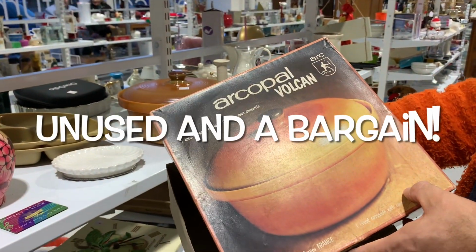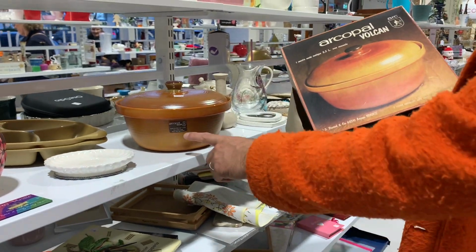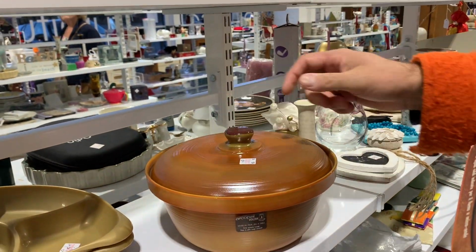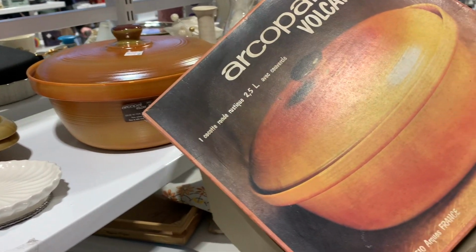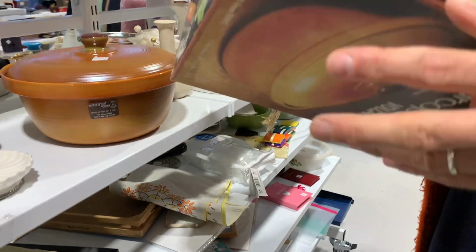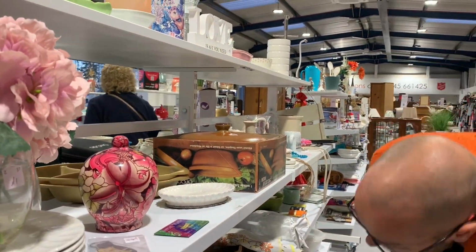So some Archipel Vulcan glass cookware. What do you think? 70s? 80s? Well, it looks very unused, because it's still got the stickers on. So they've got a large one here which is 10, which you can see is just glass. And they've got a smaller one for 5, and then an oven dish for 5. Do we like that enough to have that in our little store? I'm not sure. We'll leave it then. If I had some 3G, I would Google it. I haven't.